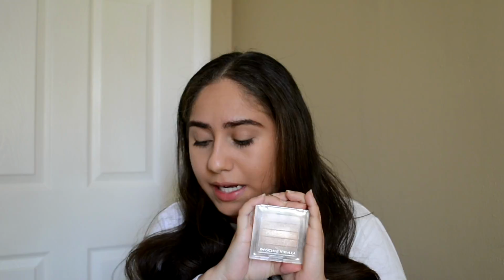And I know Physicians Formula can be expensive, as much as $15 and $16. I believe this was, I want to say 13. I'm gonna say 13, I'm gonna be safe. But I do think it's worth it. And also Physicians Formula goes on sale a lot at Ulta and sometimes at CVS, so I would do that rather than pay full price. That's what I usually do.